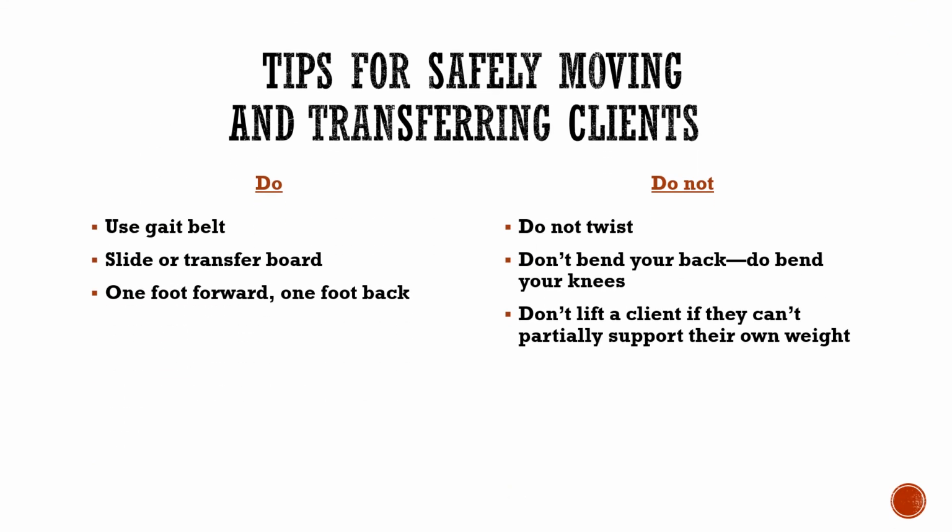And lastly, here are some do's and don'ts when lifting or transferring clients. Don't try anything you think might be unsafe. Get help from another person. If the client can't partially support his or her own weight, it is not safe to lift or transfer the client by yourself. Talk with your client as you're doing each step.